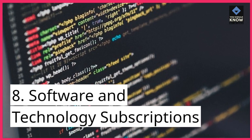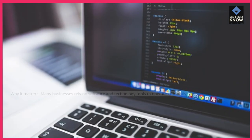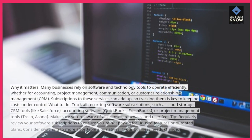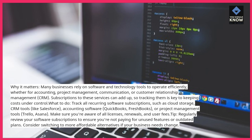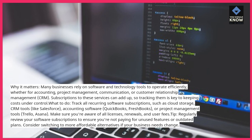8. Software and technology subscriptions. Why it matters. Many businesses rely on software and technology tools to operate efficiently, whether for accounting, project management, communication, or customer relationship management, CRM. Subscriptions to these services can add up, so tracking them is key to keeping costs under control.